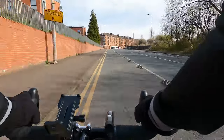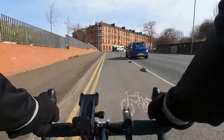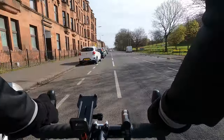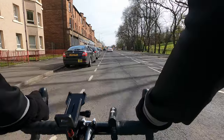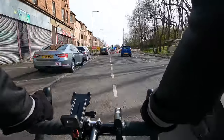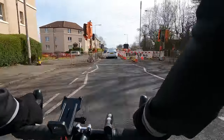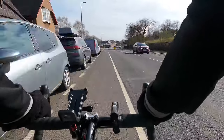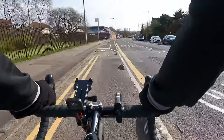So this cycle path's pretty good. This connects the north of Glasgow and it creates a sort of foundation for a feeder path that's going to head into the city centre.